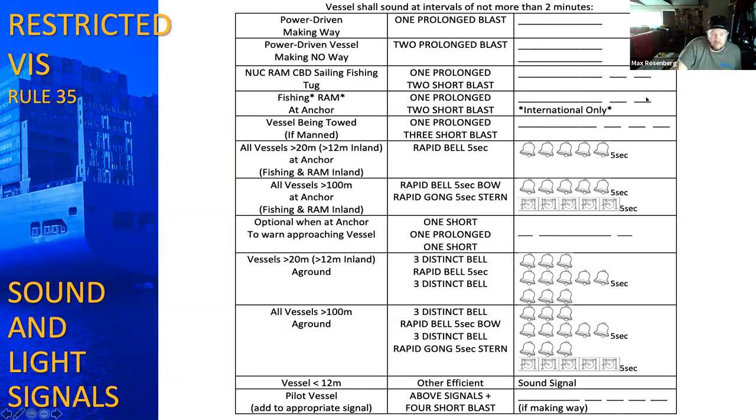Only in international rules, a fishing vessel or a vessel restricted in ability to maneuver that has anchored is going to also use the same signal. That's a little bit of an obscure rule because it's only international and it only applies to these two types of vessels. But a fishing vessel or a vessel restricted in ability to maneuver that has one or more anchors out is going to also use one prolonged and two short. That groups together a whole bunch of vessels that you can remember all share that same sound signal.